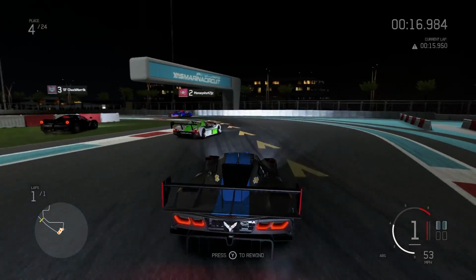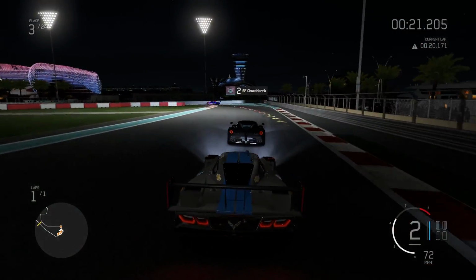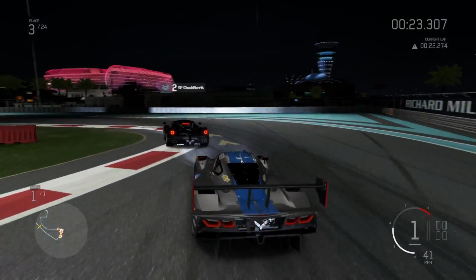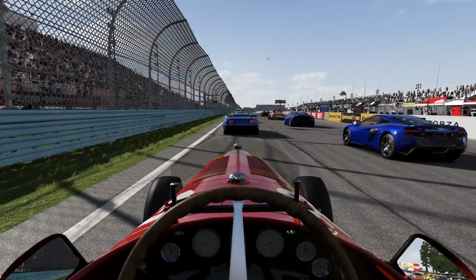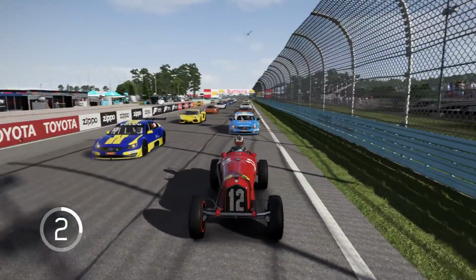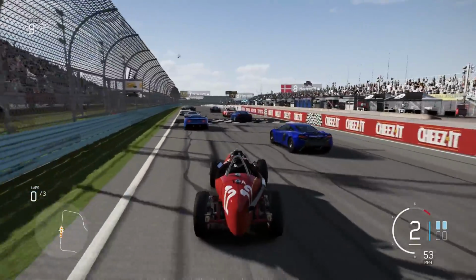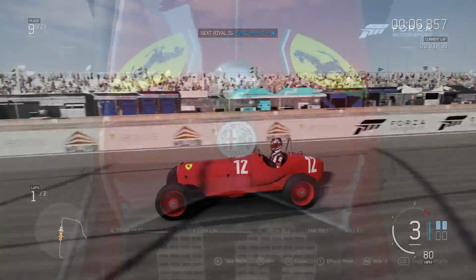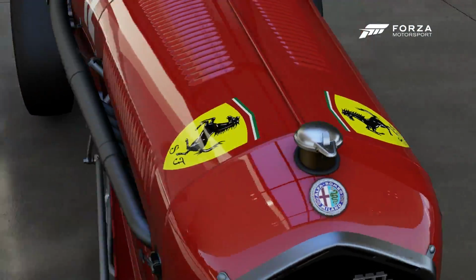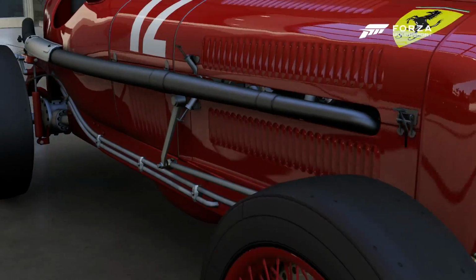Let's move it away from the crazy fast things and talk about the not so fast things. Let's talk about the 1934 Alfa Romeo P3. Yesterday during my stream of this pack, Twitch chat decided to give the Alfa Romeo a very interesting nickname of Shitty Shitty Bang Bang, which I thought was rather clever. It's also an Alfa Romeo with a Ferrari badge, and I don't understand that either. It does have a pretty cool engine, and it's a pretty cool car.